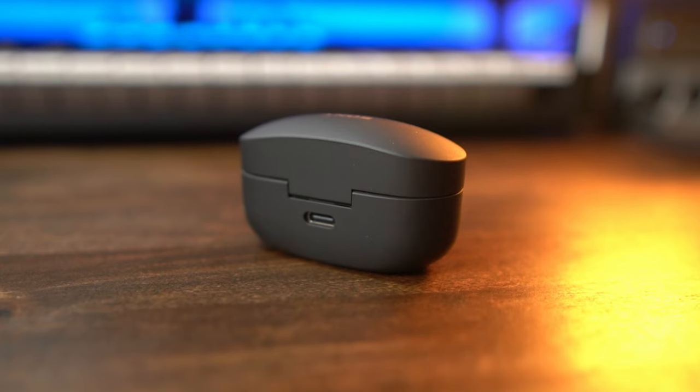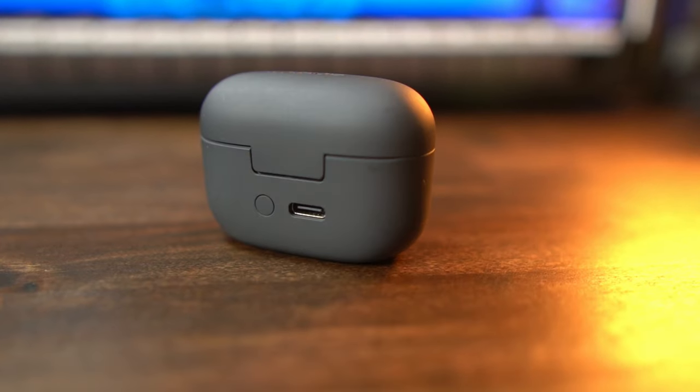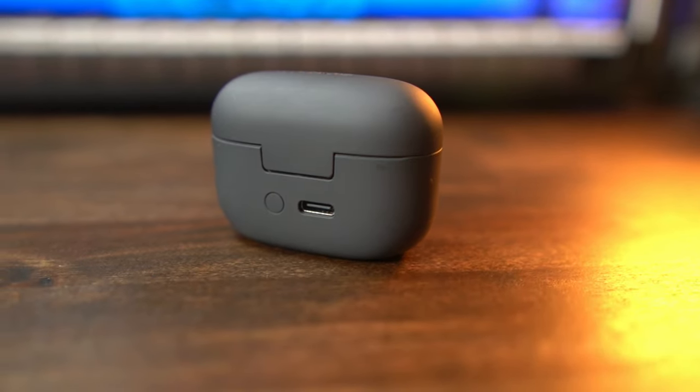Now on that same note about battery life, it's important to note that the XM4s do support wireless charging for their case, while the Linkbuds S do not. Those sound clips, I promise, are coming up soon, but first, let's talk about active noise cancellation and the ambient sound mode.